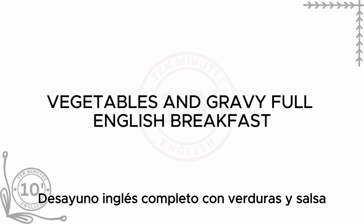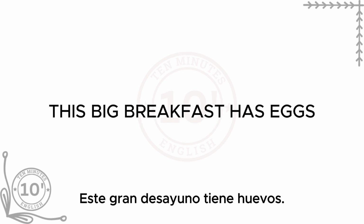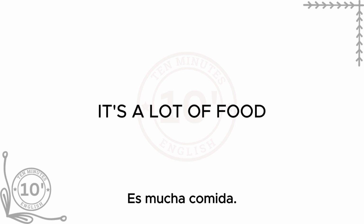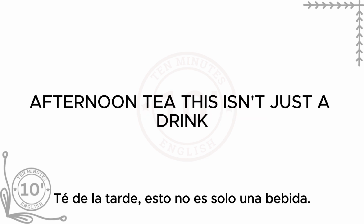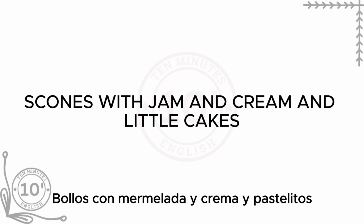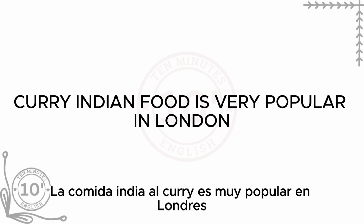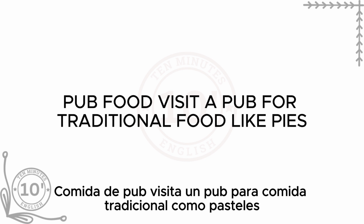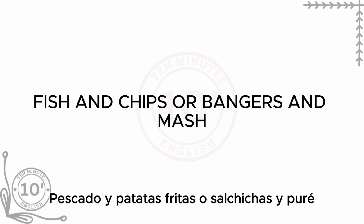Full English breakfast. This big breakfast has eggs, bacon, sausages, baked beans, toast, and more. It's a lot of food. Afternoon tea. This isn't just a drink, it's a whole meal. You get tea with small sandwiches, scones with jam and cream, and little cakes. Curry. Indian food is very popular in London. Try a curry for a tasty, spicy meal. Pub food. Visit a pub for traditional food like pies, fish and chips, or bangers and mash.